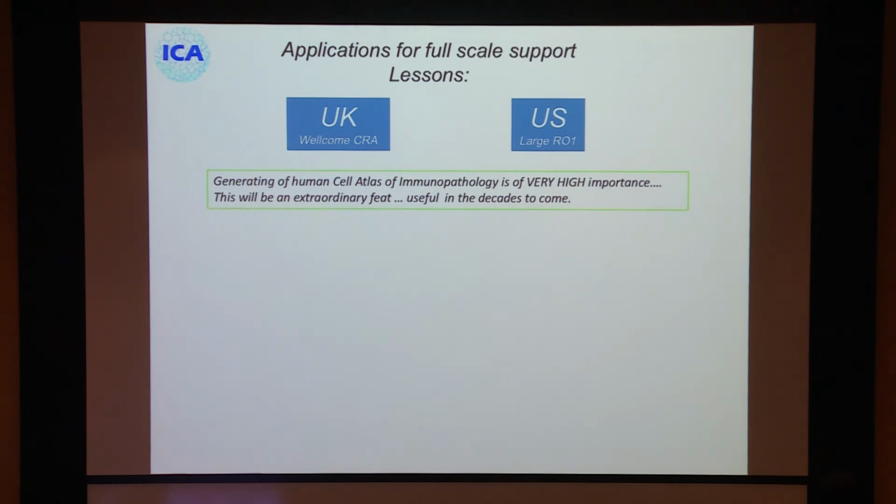So I'm just going to go through the points, because I think they illustrate some of the issues we're discussing around the white paper, and that in Alex's session we might go back. So the green is the good points. In both review committees, there was great enthusiasm for the general concept, an extraordinary feat, useful for decades to come, et cetera, et cetera. Of course, complimenting the PIs on being the best possible. Of course, whenever you reject a grant, you say that anyway. So we took that with a grain of salt.